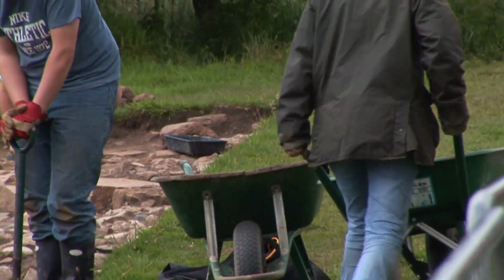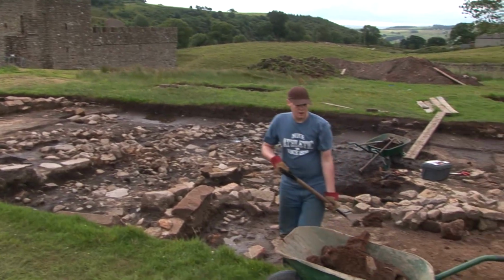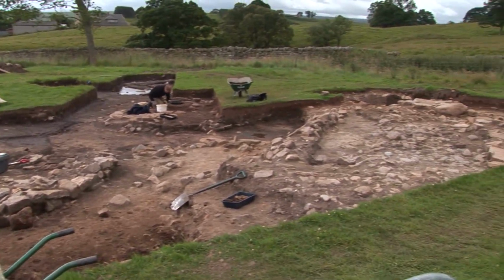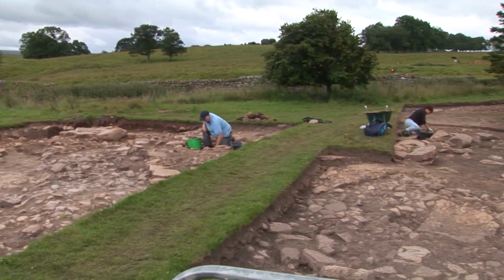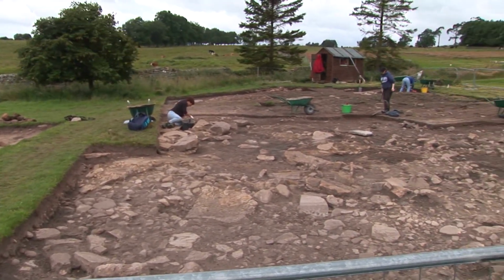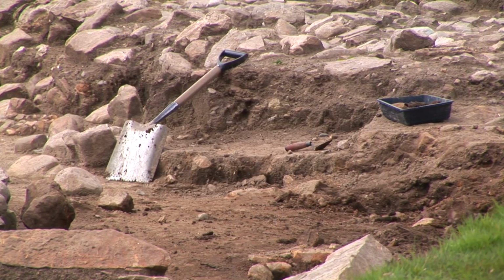The Vindolanda Archaeological Research Program runs for approximately 6 months each year, and depending on the size of the area under excavation, accepts around 300 to 400 volunteers every year. Some are students of archaeology or classics, but many are interested individuals from all walks of life who want to participate in this unique experience.